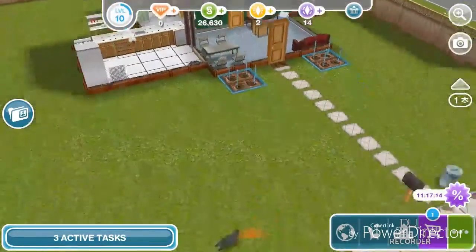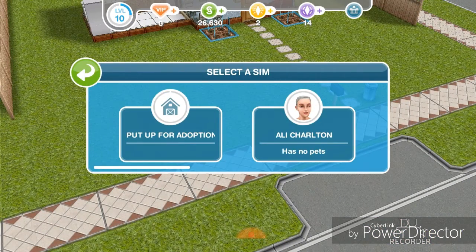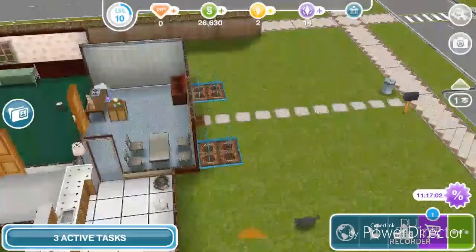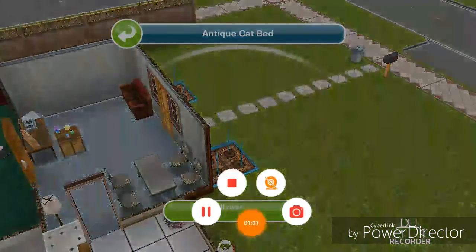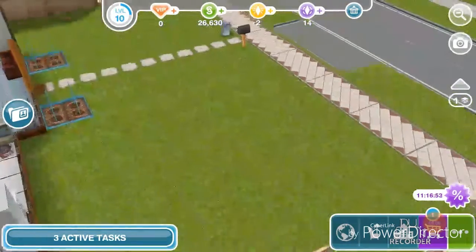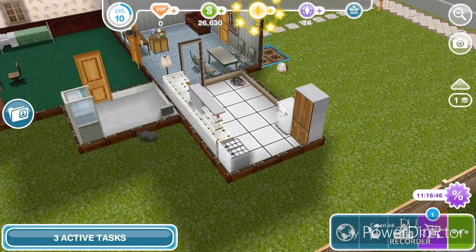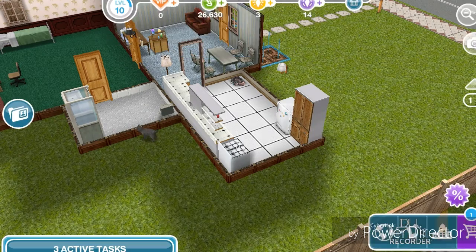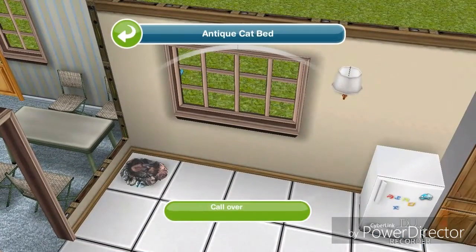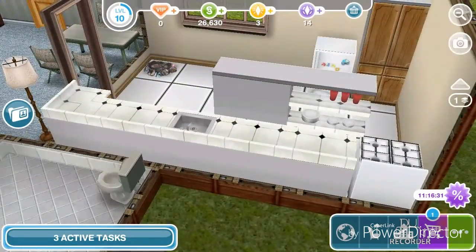So where's the cat bed? There you go. Blackie. Relocate. Oh, I'm not relocating you. I'm having you go to your cat bed. Whoops. And I'm eating Cheetos at the same time, so I'm sorry. Whoa, where are you? What are you doing? You cutie little furball. Come here. Go to your bed. So freaking ugly and crusty, but go to your bed.